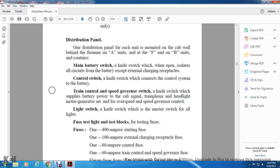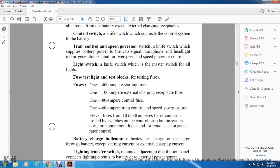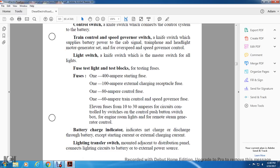For testing fuses: fuse 104 ampere, starting fuse 100 ampere, external charge receptacle fuse 180 ampere, control fuse 160 ampere, train control speed governor fuse. Also 11 fuses from 10 to 30 amperes for the circuits controlled by the switches, the control push button switches, boxes for the engine room lights, and the remote steam generator control.